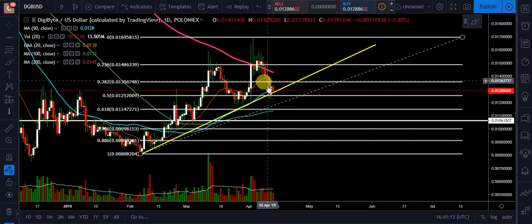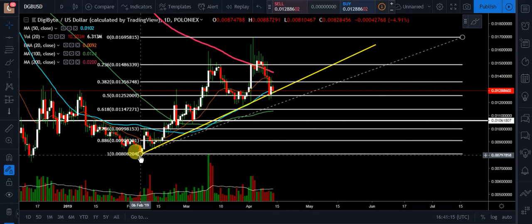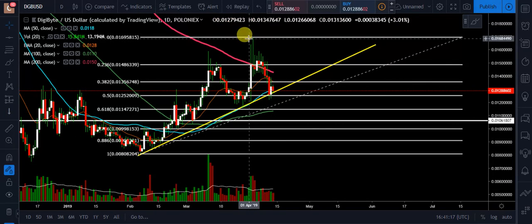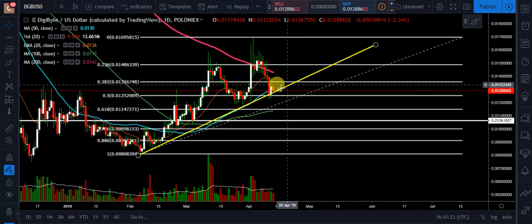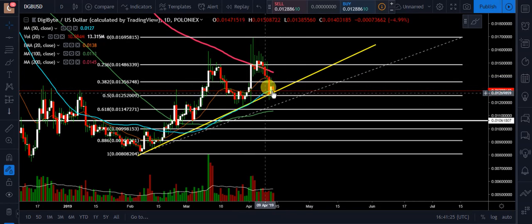And I'm also looking at these Fibonacci levels too. You can see we went from our swing low here up to our high, and we've had a retracement back to the 50. A lot of the times you will get a bounce off that 50, especially when it's coinciding with this trend line that's been intact for quite a while now. So that's something that I'm looking at to see if we do get a bounce off this area.